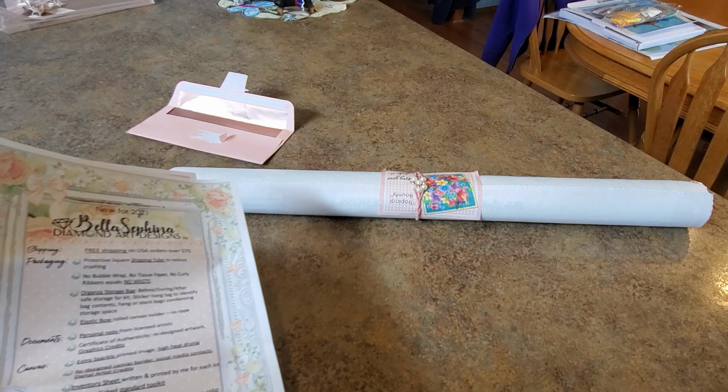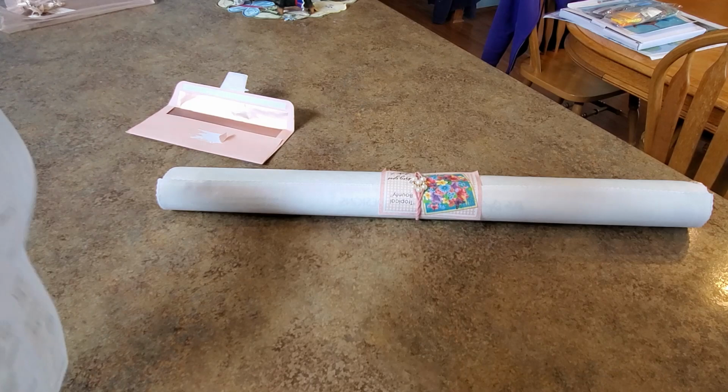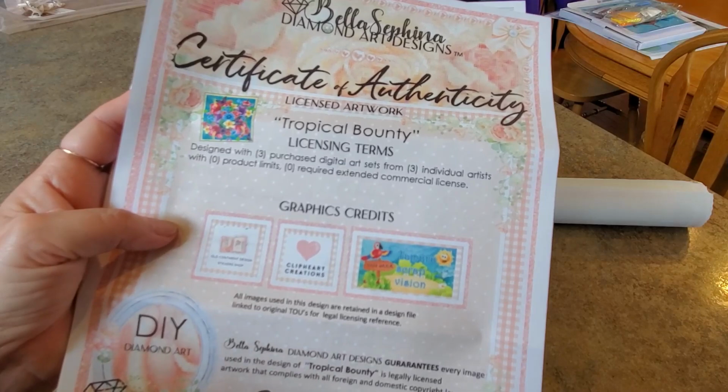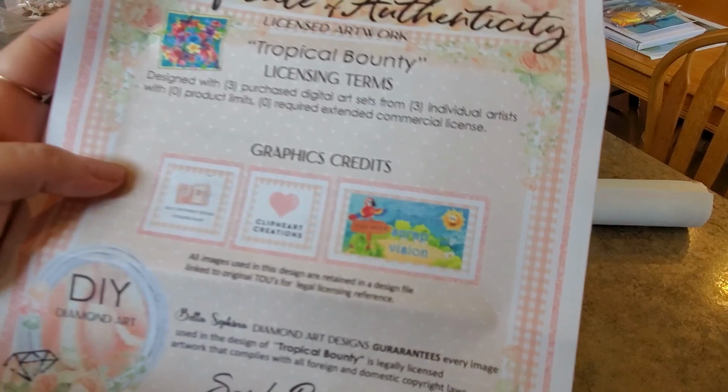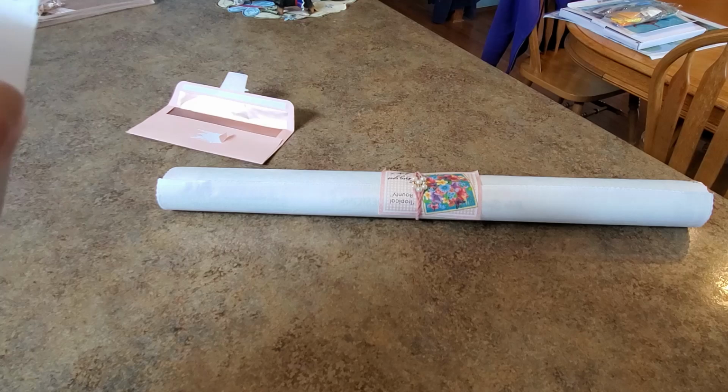Okay. And she has... The diamonds are different. They're a 26-faceted raw resin. Okay, that's what we expect to see in here. All right, Tropical Bounty licensing. Tells who she got the licensed artwork from. Three different art sets from individual artists. Here's some of the artists down here. Tamara Scrap Vision, Clip Heart Creations, and Old Continent Design. So that is where she got the images to make the painting. Cool. Love it. Okay. All right.